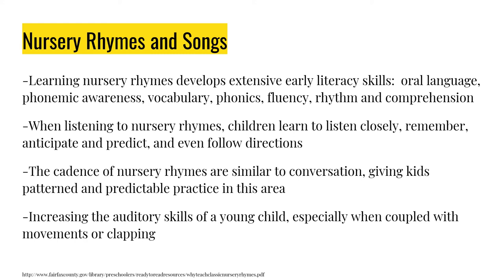Nursery rhymes and songs. Learning nursery rhymes develops extensive early literacy skills: oral language, phonemic awareness, vocabulary, phonics, fluency, rhythm, and comprehension. When listening to nursery rhymes, children learn to listen closely, remember, anticipate, and predict, and even follow directions. The cadence of nursery rhymes is similar to conversation, giving kids patterned and predictable practice in this area. Increasing the auditory skills of a young child, especially when coupled with movements or clapping.